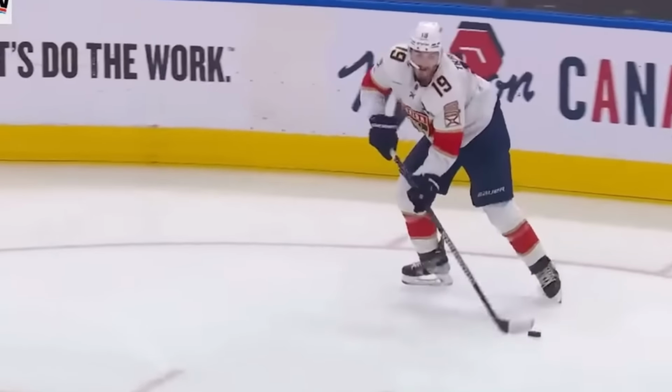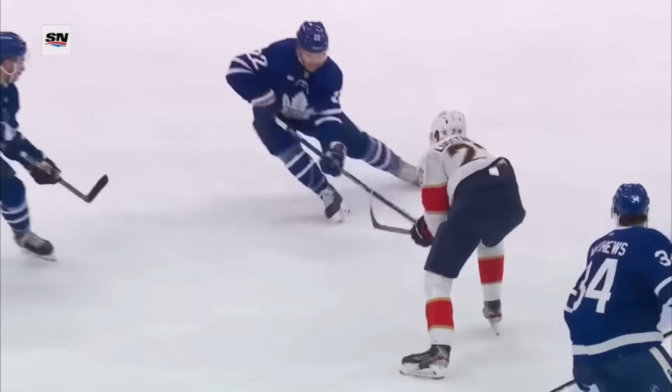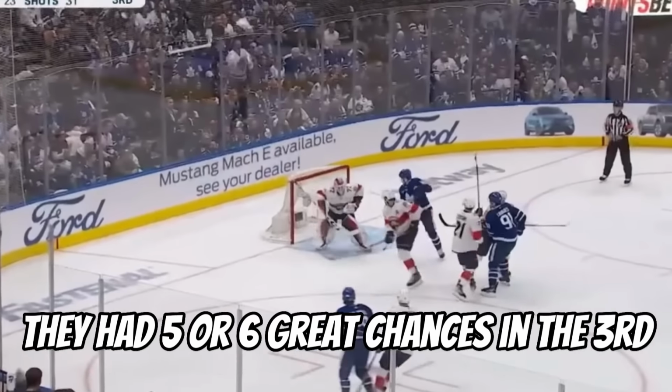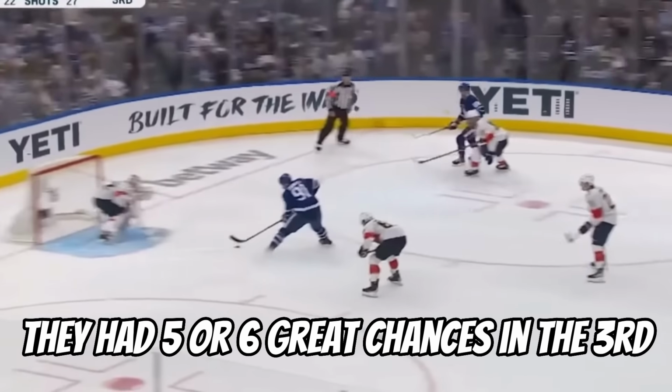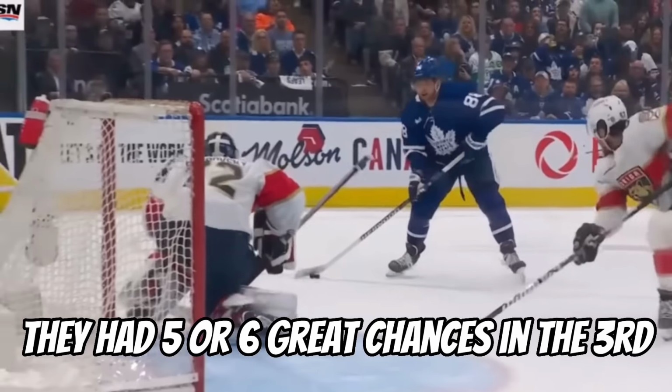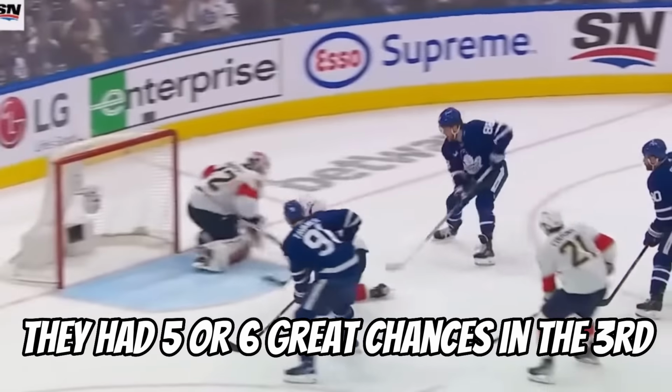It doesn't work out at all, and the Leafs get burned on the turnover. This certainly pissed off Dubas. It definitely pisses off Keefe, and it should also royally piss off Leaf fans to see that stuff from their best players. Now, the Leafs had a great third period, I thought, where they had a ton of chances, but Bobrovsky had himself a game, and he stole this one for Florida in that third period alone.